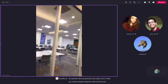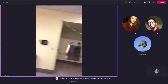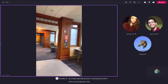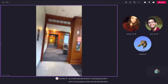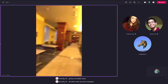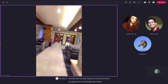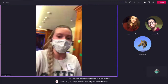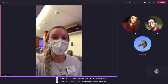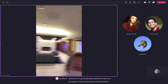That's just a nice little way to get out of your room without actually having to go outside, especially because it is gonna get colder soon. So we are gonna come over here, and then that is going to be tables, chairs, and then there are some computers to use as well. So that's just going to be a nice little lobby area inside of Jefferson. Awesome. So I'm going to head back outside onto East Green, but I just wanted to show you guys the common area in the Jefferson.